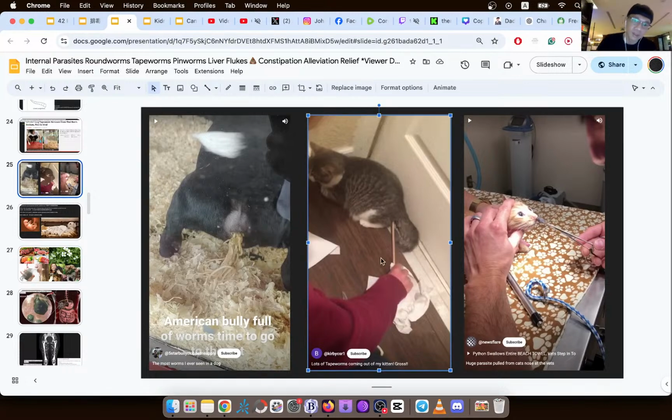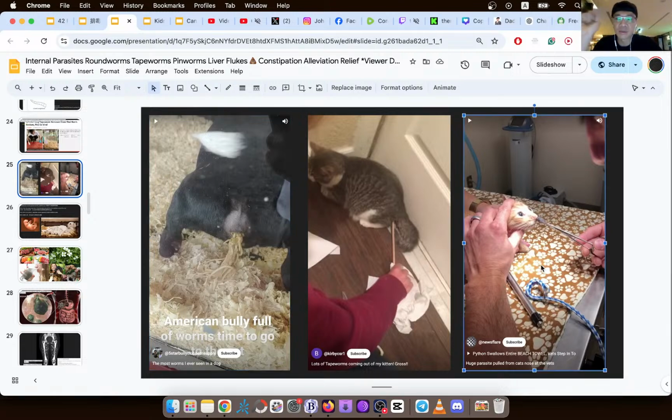Over here, somebody's pulling a tapeworm out of their cat. This is an American bully full of worms. These are roundworms. And over here we have a cat. They're pulling out some type of a parasite through their nasal cavity. Very likely a botfly. A lot of y'all don't even know what a botfly is. It's very common over in Africa, but botflies can also attack human beings. And you want to learn how you can get rid of them or protect yourself against them.